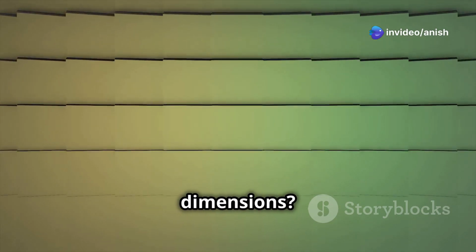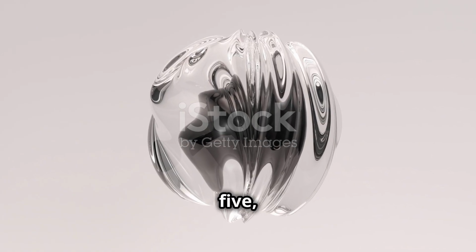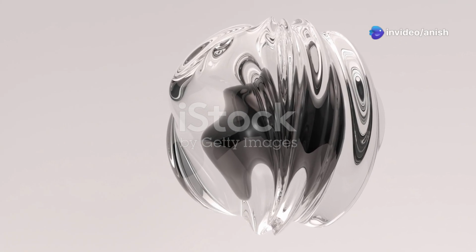But what about higher dimensions? Can the concept of constant width be applied beyond our 3-dimensional world? Can we have wheels in 4, 5, or even 1,000 dimensions? Turns out we can. The principles of geometry extend far beyond what we can see.